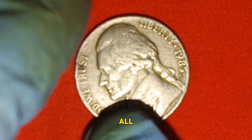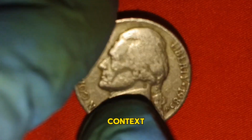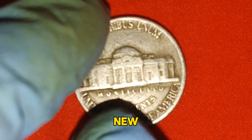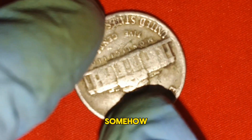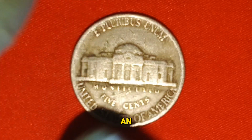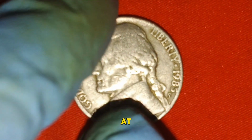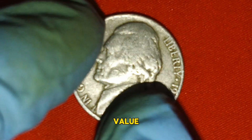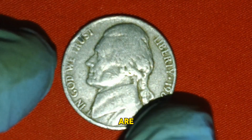So, does that mean it's all fake? Not necessarily. Sometimes, high prices are mentioned in the context of extreme hypotheticals, like if a new, unique error was discovered, or if a prototype or test coin somehow made its way out of the mint. In those very specific cases, a coin might be worth an extraordinary amount. But unless that coin is found, authenticated, and sold at a legitimate auction, the million-dollar value remains nothing more than a rumor. However, there are definitely versions of the 1985 P Jefferson nickel that are worth more than face value, and some of them are worth a lot more.